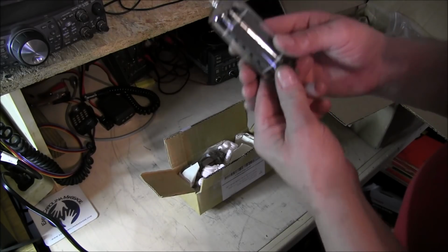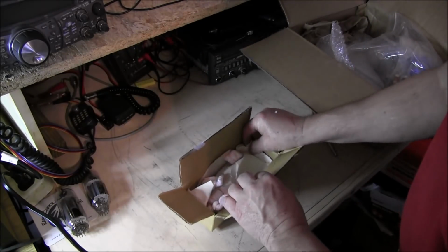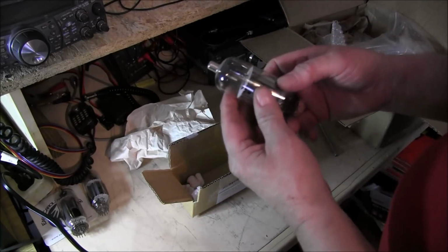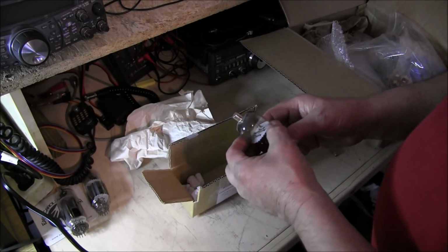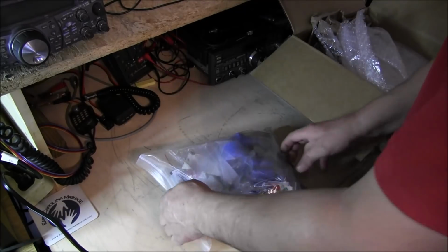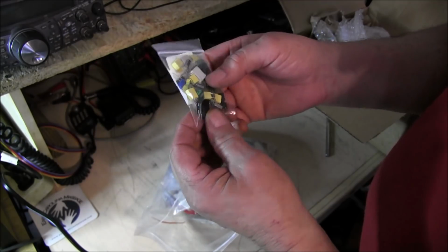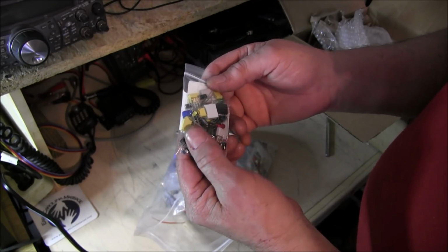Looks like a 6KD6. And yes, it is a 6KD6. Those are always nice to have, especially when you got something like that SBE 36. 6JS6. And so 2 6JS6s and a 6KD6. It's just like a whole bag of stuff here. I see a bunch of electrolytics, some capacitors, LEDs.